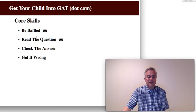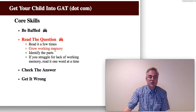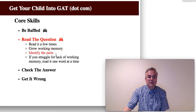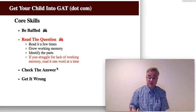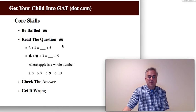The second core skill is to read the question, and this is involved. Read it a few times. In doing so, it should tax working memory if it's a good question. There's parts to the question, there's oddities, there's things that might stand out, there's relationships. And if you struggle for lack of working memory, which is generally built up for the first time doing cognitive skills work, your child may end up having to read it one word at a time or one shape at a time. Let's go back to those problem examples.